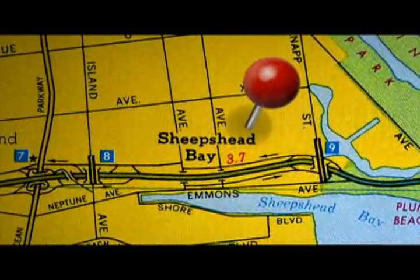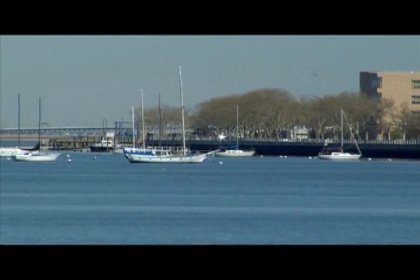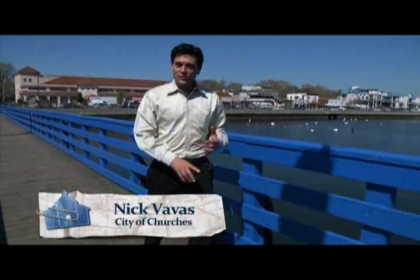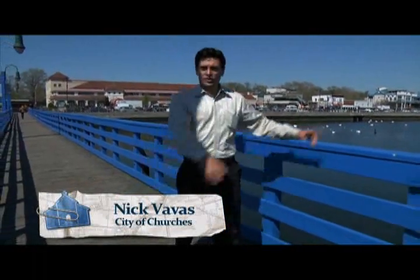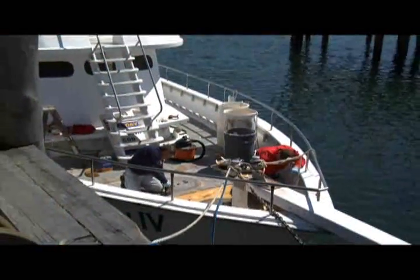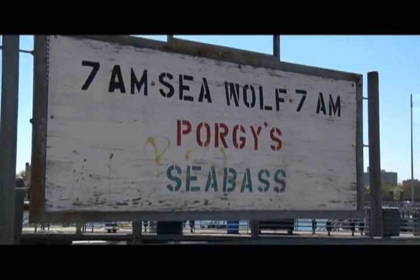So I'm here on the waterfront of Sheepshead Bay, and I'm on the pedestrian walkway. This connects Sheepshead Bay with Manhattan Beach across the way. It's a couple blocks down. Now, one of the things about Sheepshead Bay, it's famous for its fishing vessels and its great seafood restaurants. If you check out the piers behind me, you'll see a lot of the boats lined up. It's Brooklyn's famous fishing fleet. That's where they're moored. And for a small fee, they'll take passengers out in the morning for some fishing excursions.